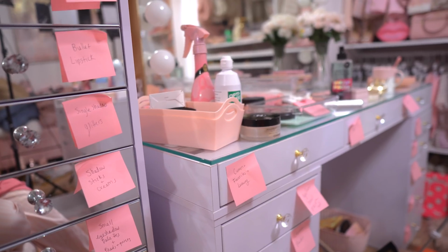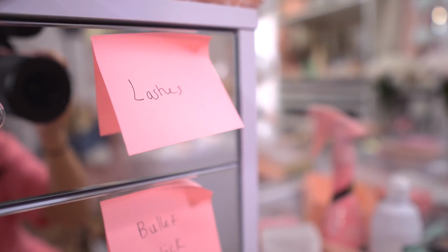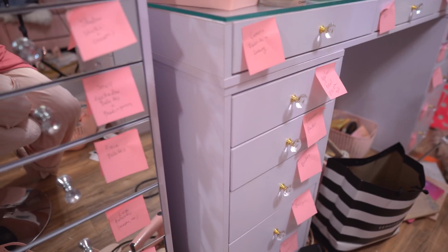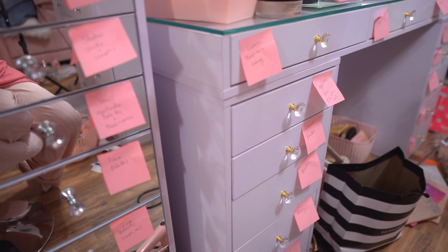This is what I did last night. All I did was add sticky notes to kind of know where everything is gonna go. I did it to the entire vanity. Guys, I was tired of being a mess when it came to this, so I needed some kind of organization. So the sticky notes helped a lot.